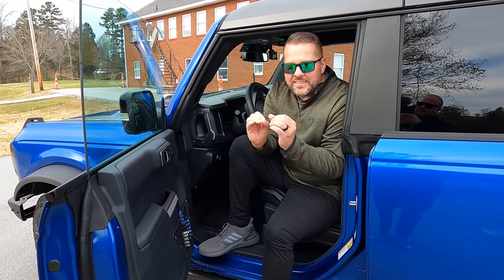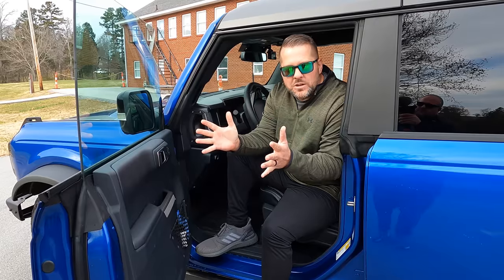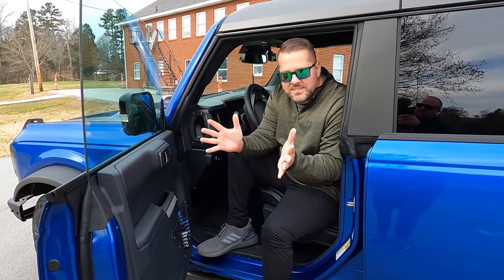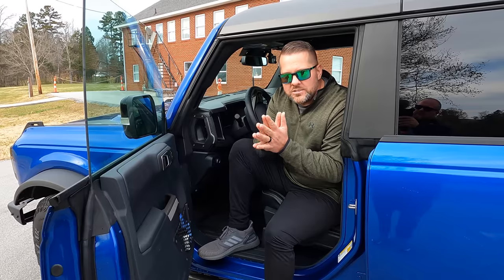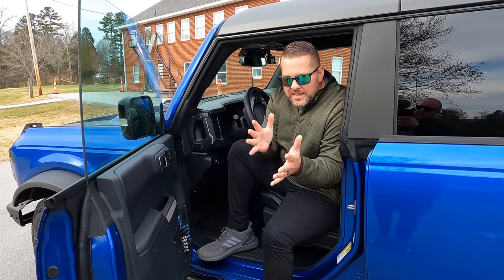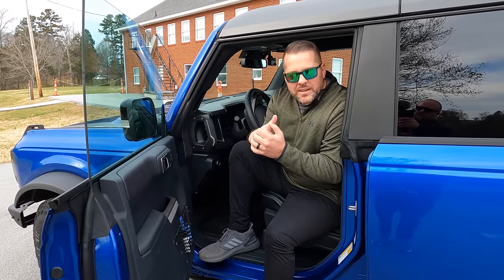Now, I get it. That's being extremely nitpicky, and that's not something that matters when you go to buy a Bronco. So all my Bronco guys and girls out there, don't freak out. I'm just talking about this in regards to daily drivability, getting in and out a lot. Say you're in sales like I used to be, it's gonna be a pain in your butt.